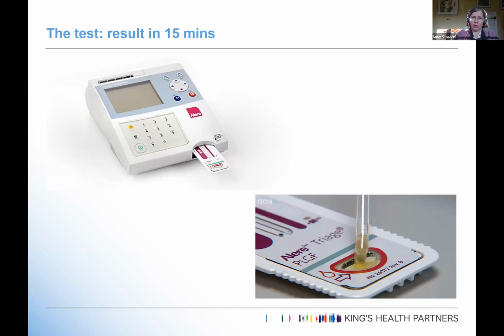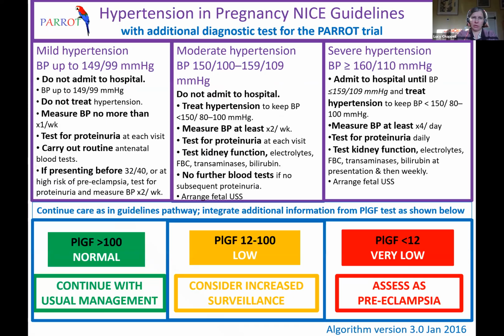So the Triage result you can get in 15 minutes. This is an image of it, as you've heard. And these are the guidelines that we used. And I get a few queries about this because we started with quite a much more complicated one. And I know that there are more complicated algorithms. So the top half of this is the old NICE guidelines that were in use at the time of the PARROT trial. And we went round about what level of guidance we should give. And it started off with more boxes and arrows.